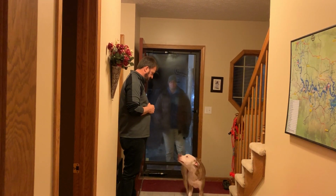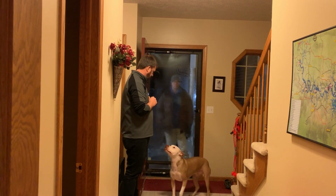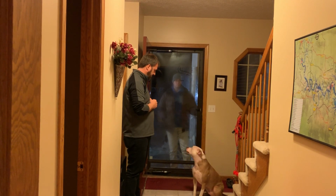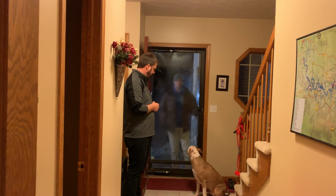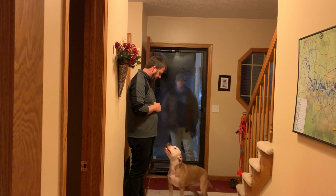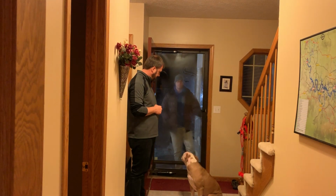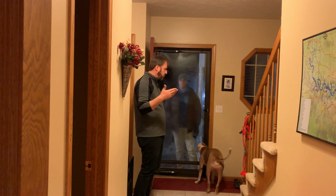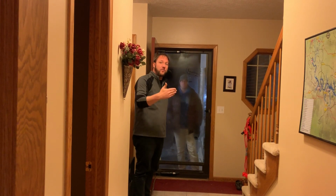Sit. Jiggle. Sit, jiggle. Notice that we're maintaining a sit. He's trying to. There we go. Sit. Open it just a crack and then close it right away. So that's the next step. So what I'm doing is essentially we're breaking down the activity of answering the door into individual steps and helping practice the first step over.